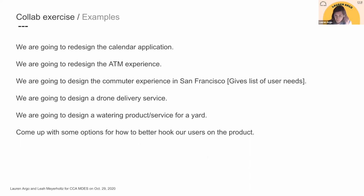Anyways, their prompt was to come up with some options for how to better hook our users on the product. I want to pull this out because this was a bit of a red flag for me. One, it was a small startup, and the people running it weren't designers. I won't fault them, but it was a red flag that they might not understand the design process. If I were to take the job, I would want to make sure they would be open to the design process. The reason this prompt wasn't great is that nowhere in it does it talk about the user need. It just talks about hooking the user on a product. You do have to think about engagement when designing a product, but that should be secondary. You need to make sure you're solving a need as well.